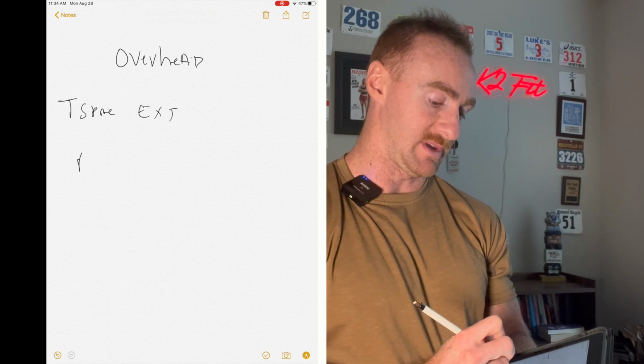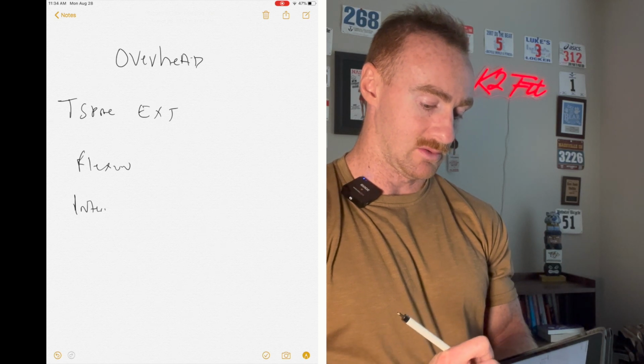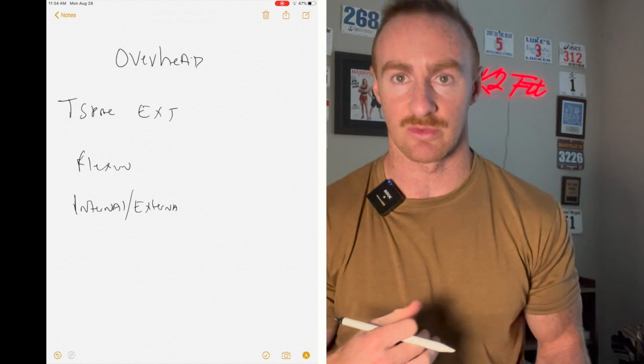Do we need to improve internal or external rotation in the shoulder? Abduction, adduction, all these different things, right? So it's hard to give a general protocol of what to follow. That's what we do in our mobility classes, where we go through every joint of the body to help address extension, flexion, internal, external rotation.